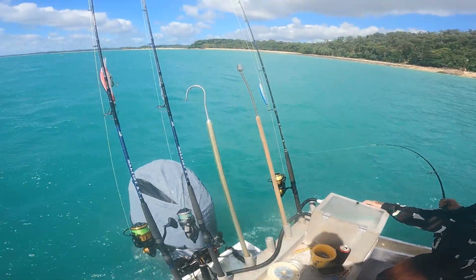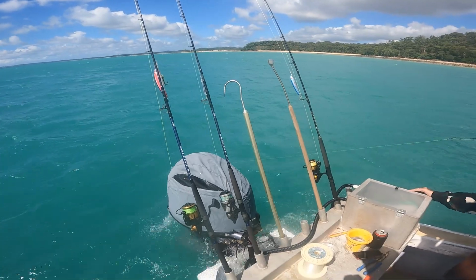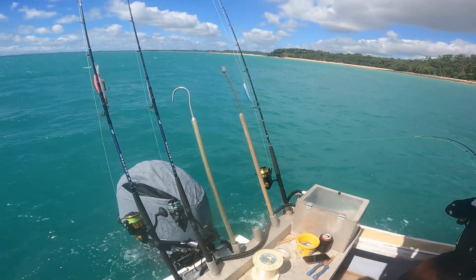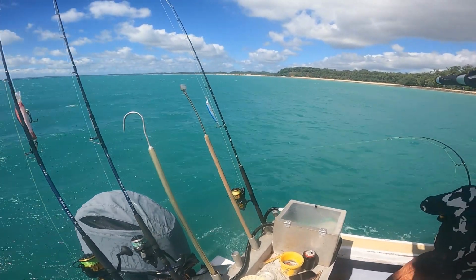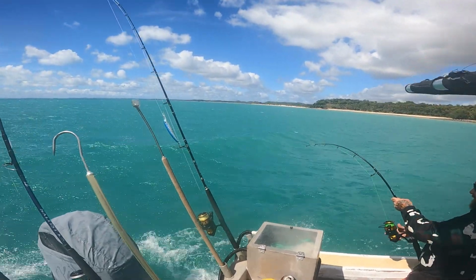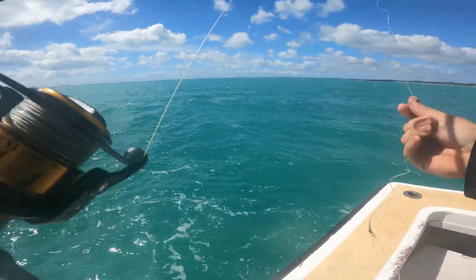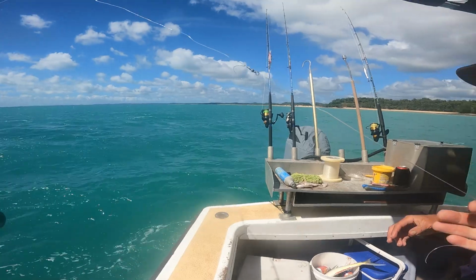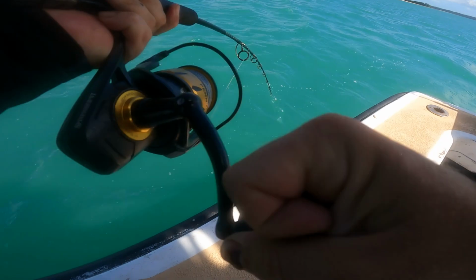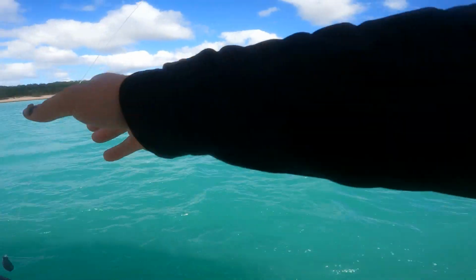Too much weight on one side of the boat. Oh, I got sharked. We're still on our line, you can still drop. Oh. Jesus. There he goes.